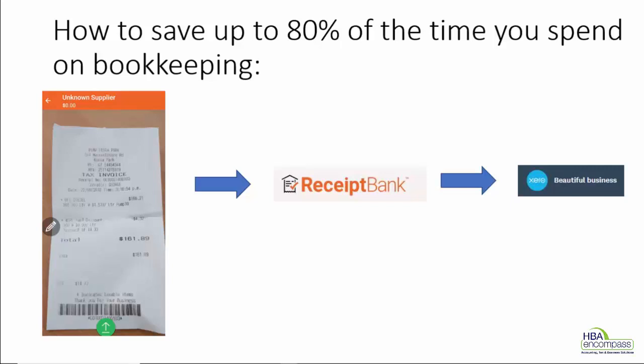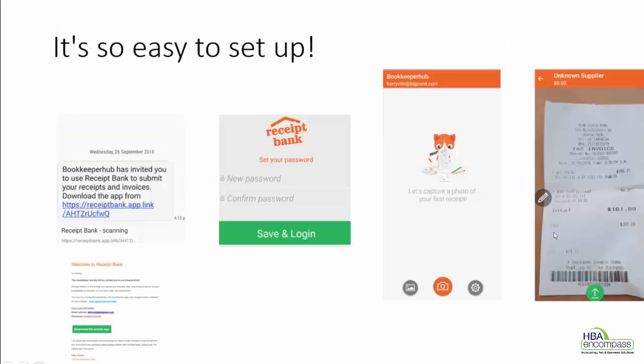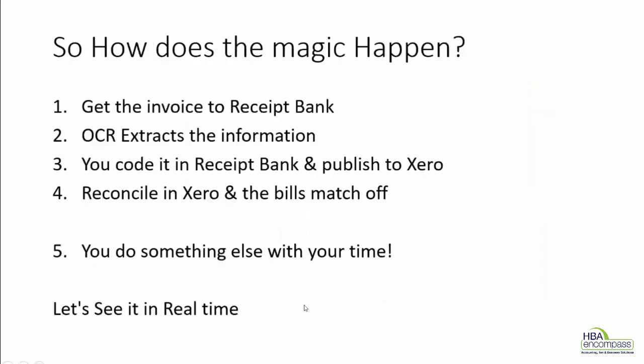So those of you that are using Xero, utilising Receipt Bank to take copies of your invoices and get them into Xero means that it cuts down the amount of time that you spend on your bookkeeping amazingly. It's really easy to set up. As you can see here, you get an invite, you download the app and set up your password. It's a matter of taking the picture of the receipt and you can see that the receipt is there. So what I'm going to do shortly is actually go through the process for you and show you how it is. You also get an email as well to set you up.